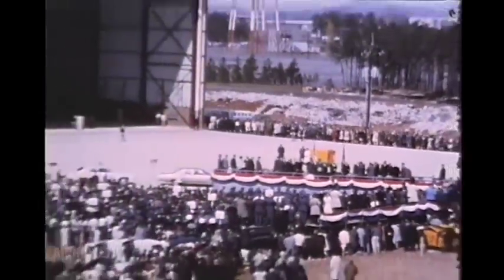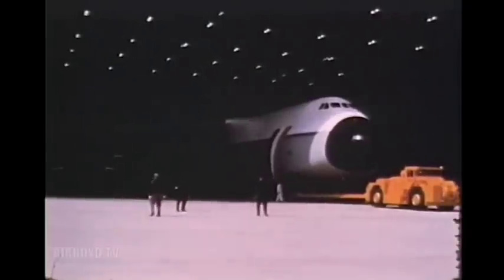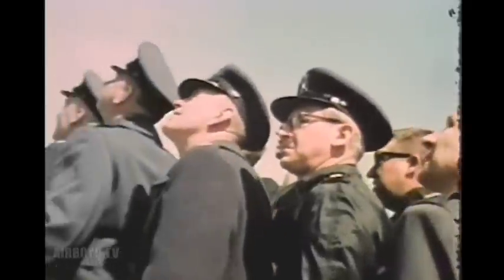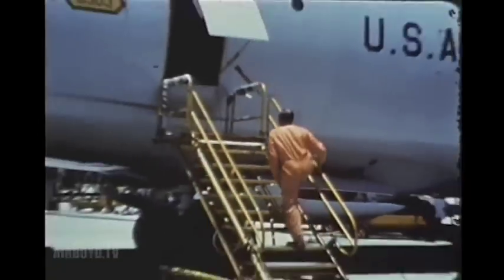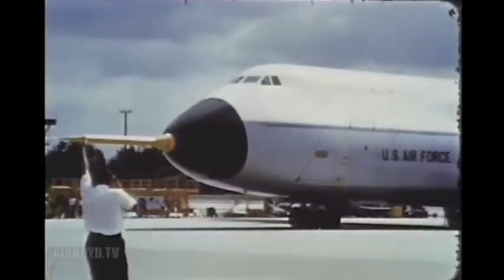The day finally comes when construction is completed and the largest aircraft ever built is rolled out onto the ramp and introduced to the world. On the last day of June, 1968, less than 3 years after the fantastic project began, the C-5 Galaxy taxied out for its maiden flight.